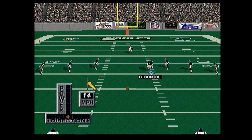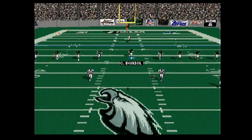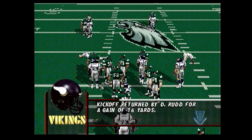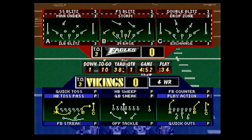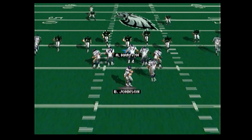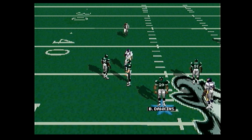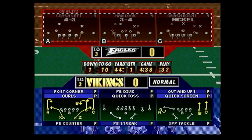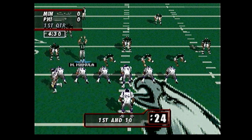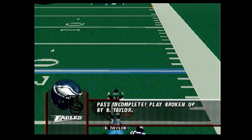Bonio gets set to kick it off. So it's now 1st and 10 at the 38. Reed makes the catch for a gain of 17. Incomplete.